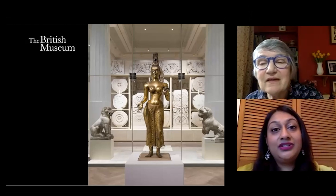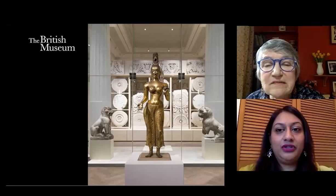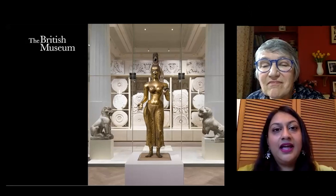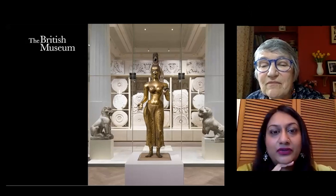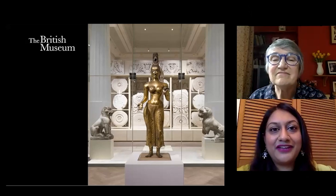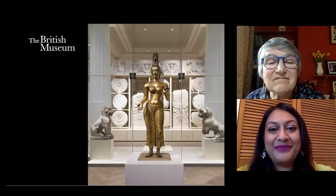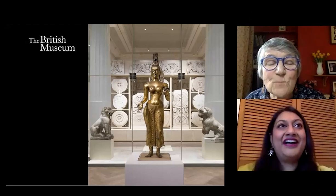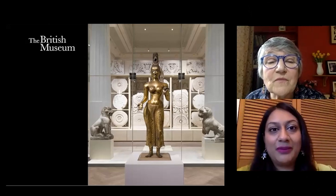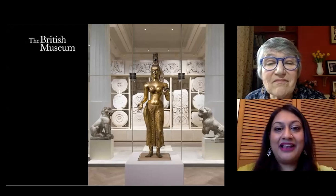So she was placed in the storeroom for about 30 years, although she wasn't entirely locked away. Scholars could go and view her by request. And I've actually got in touch with my former colleague, who's now retired, Richard Blurton, to find out if he knows a bit more about this story, because I'm really keen to know more as well. But from what I understand, she was put on public display soon afterwards, and she's remained on public display until today. She has a very prominent place in our gallery.